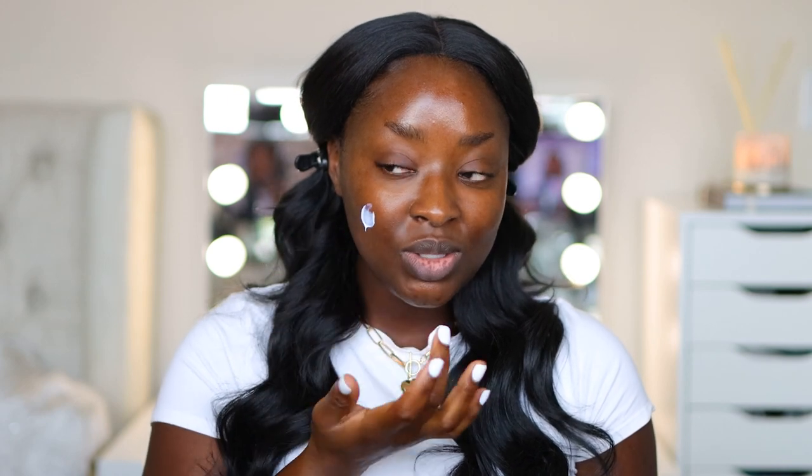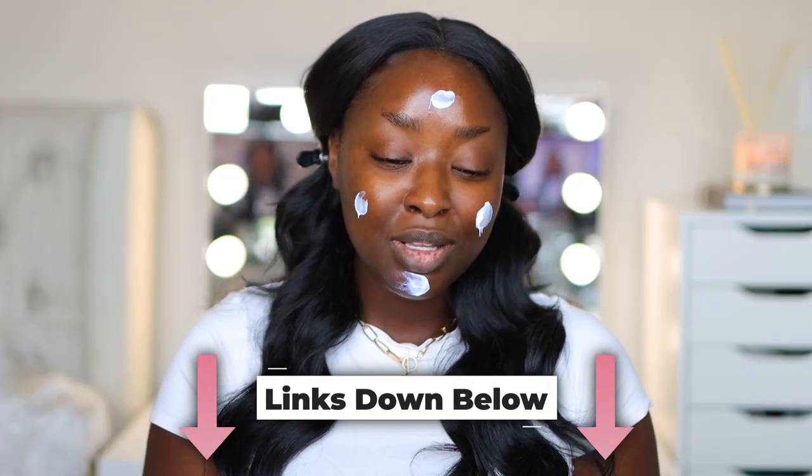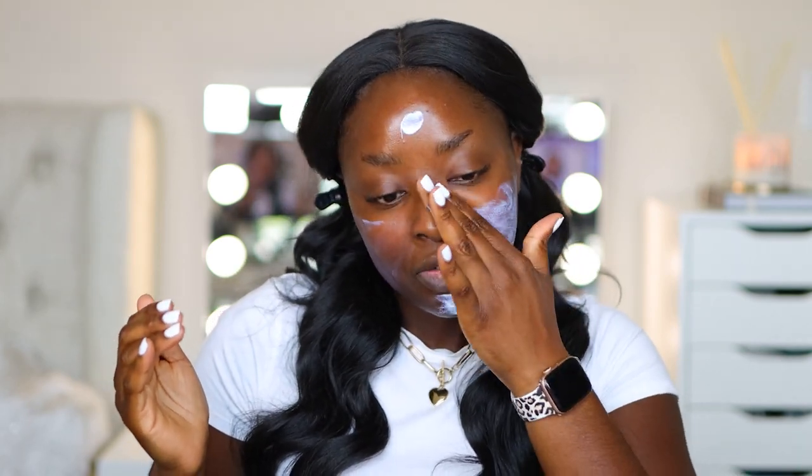We're gonna put on a lot of sunscreen because we gotta protect the face. Oh my gosh. All the links to these items are gonna be below. If you have ever tried this sunscreen, let me know. You're probably like, why'd you take so much? Because you are supposed to take a lot of sunscreen. Otherwise you're not getting the full SPF.